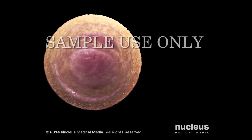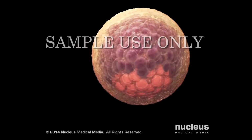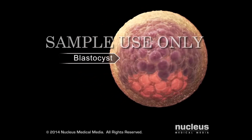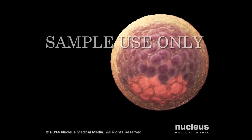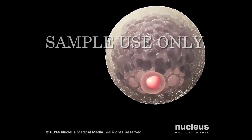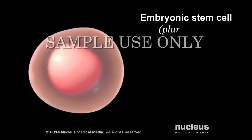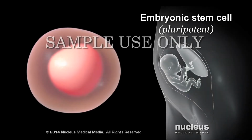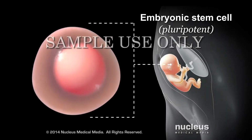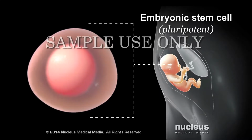After a zygote has divided a few times, it becomes an early-stage embryo called a blastocyst. Embryonic stem cells come from the cells inside the blastocyst. Embryonic stem cells are pluripotent. This means they can form any cell in the body, but not the cells in the umbilical cord or placenta.